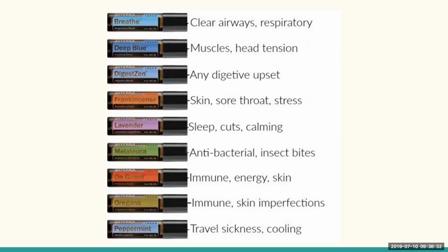So these are kind of why I chose these 9 out of the Touch oils to have in my go bag. Breathe is fabulous for opening up your airways. Deep Blue is fabulous for your muscles, head tension, any of that comes around. Digest Zen, we know Digest Zen, we love it for any of your digestive issues. Frankincense, great for your skin, great for your sore throat. Great for stress. When in doubt, use frankincense. It's going to be really your go-to.